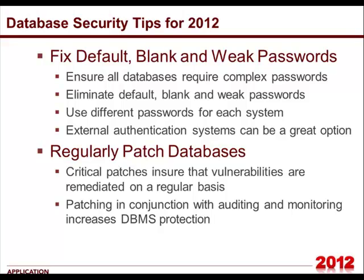Talk quite a bit about passwords. External authentication systems can be a great option for your databases. They tend to have much better auditing and much better password controls than the database systems have for you. So you may want to turn to some external authentication, some kind of identity management system, to help eliminate the password problem in databases.